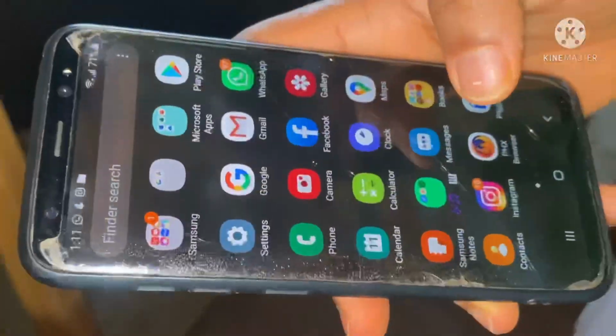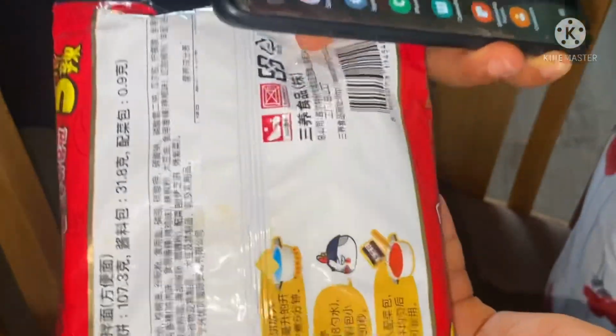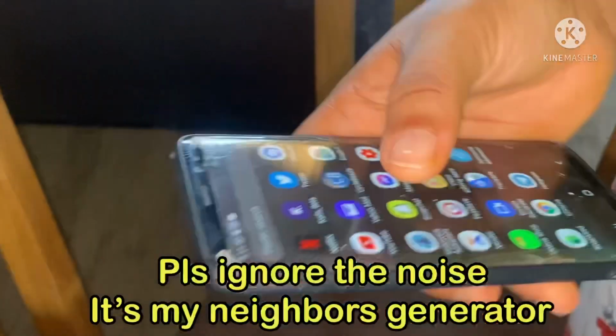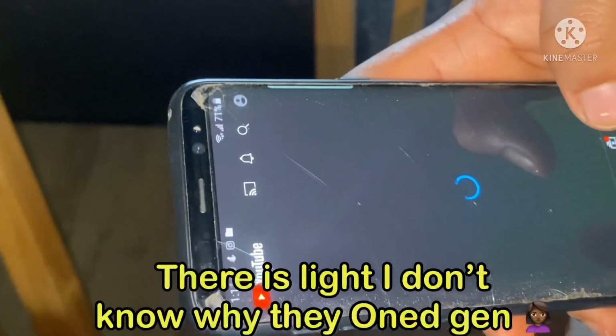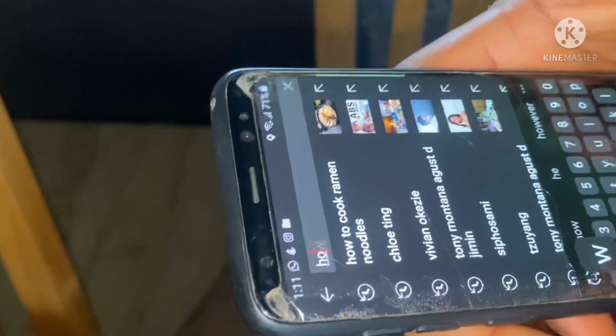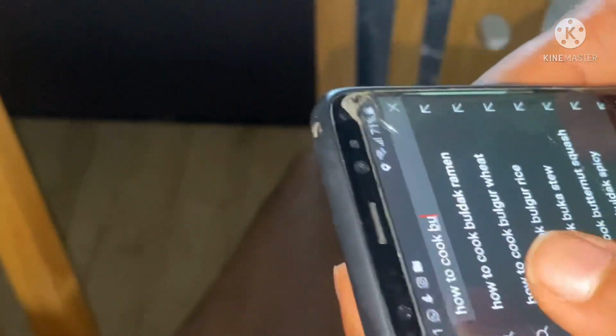I do not know how to cook them, and there is an instruction behind it, but it's in Hangul and I cannot read Hangul. So I'm just going to open YouTube, because YouTube is your friend as always. You know that. When in doubt, ask YouTube. Then I will type how to cook Buldak Ramen.